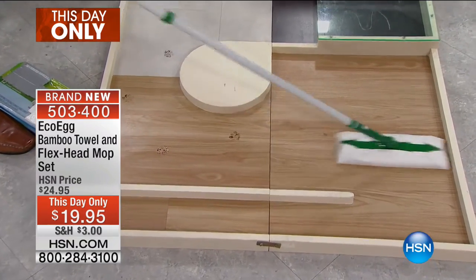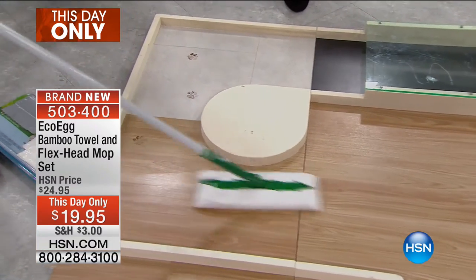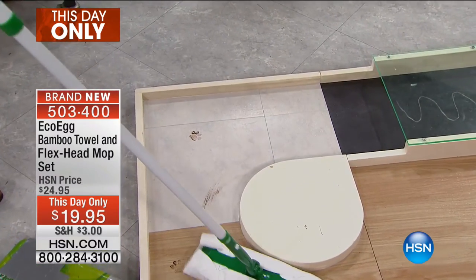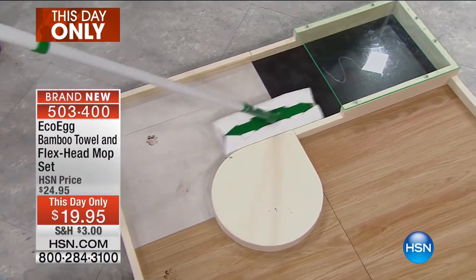And look at the power of the water in the bamboo towels. These poor prints, look, they just disappear with the bamboo and just plain water. Right. Now, it's got a 360-degree swivel head. So now it's going to hug the bottom of your furniture so you can clean right around the bottom of the legs of your tables and your chairs.